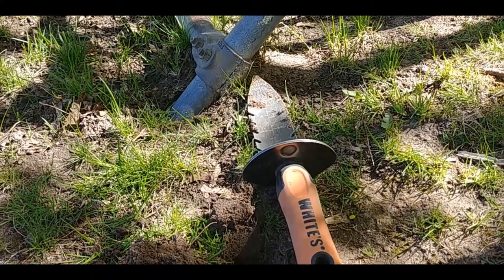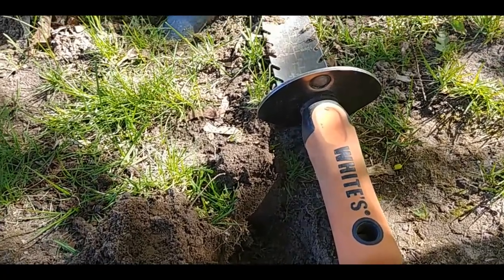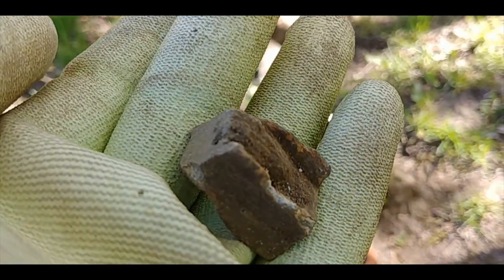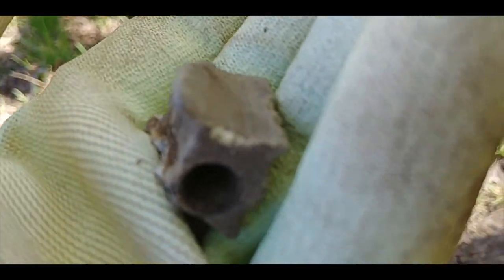I turned down my sensitivity so I could get close to the bike rack. So I'm here within about 9 inches of it, and I found a pencil sharpener. What's neat is, I think it's a plastic pencil sharpener, and it zoomed in just on the blade, which is pretty amazing. I'll clean it up better when I get home.